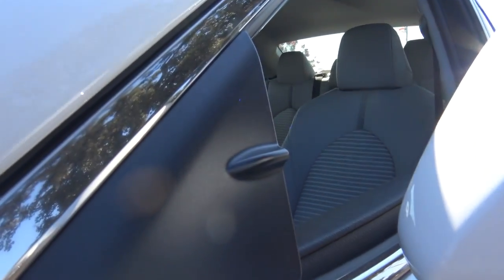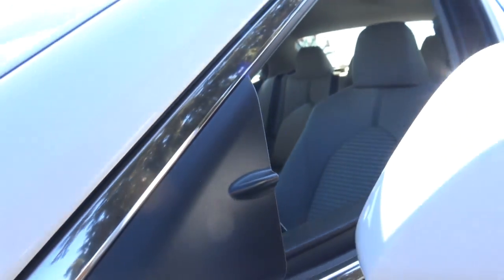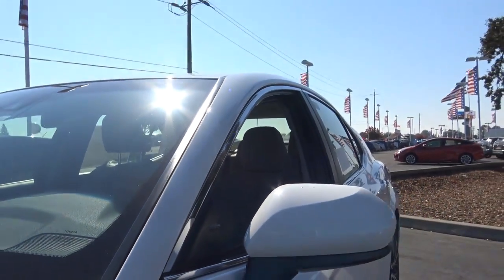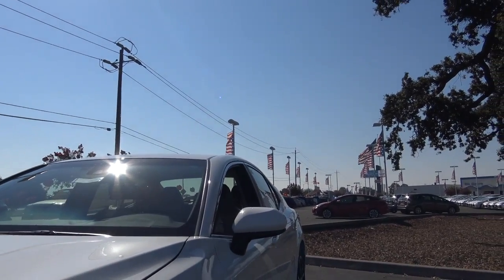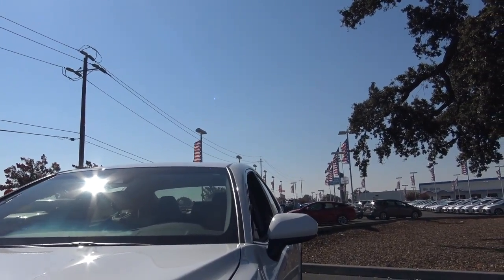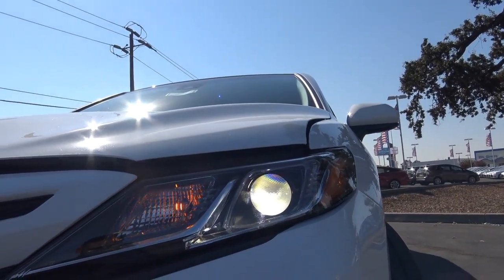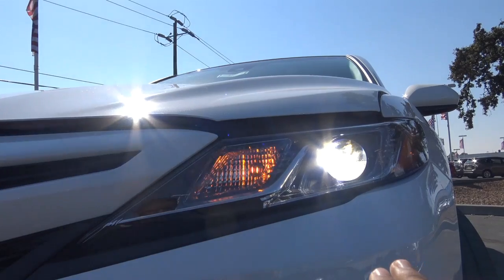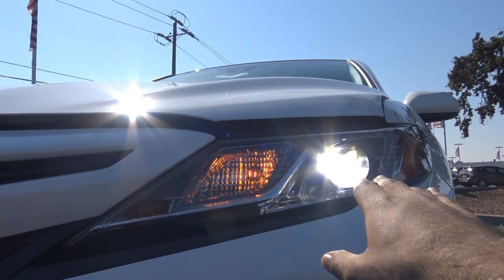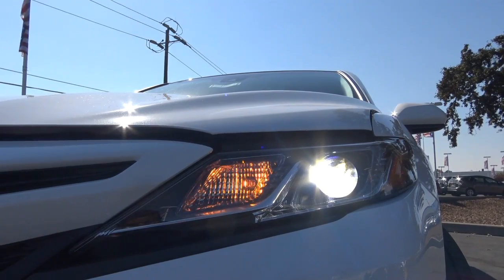These little fins right here are also used for aerodynamics for the vehicle, which Toyota has been using since the last generation Camry. For a vehicle that sells over 300,000 units per year, and in order to keep sales afloat, Toyota knew that they had to keep their traditional customers while still improving the vehicle. Up front here, you'll find LED combination headlights, which these projectors are used for the main headlights and then also for LED daytime running lights.